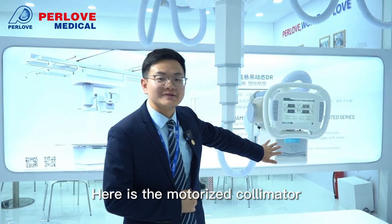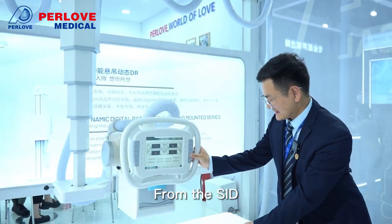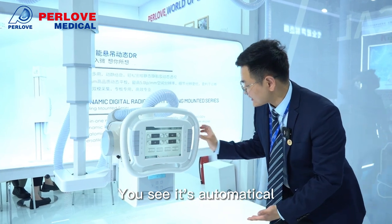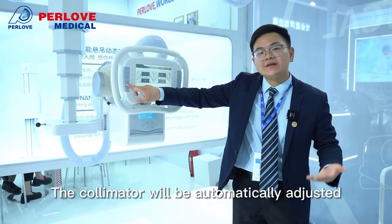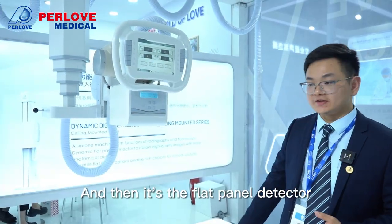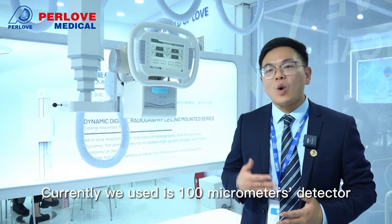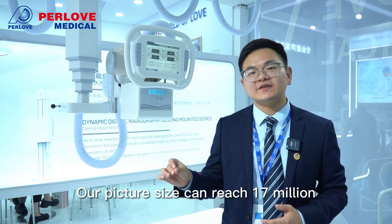Here is the motorized collimator, adjusting according to the SID distance. You see, the collimator will be adjusted automatically. And then there is the flat panel detector. Currently we use a 100 micrometer detector. Our pixel size can reach 70 million.